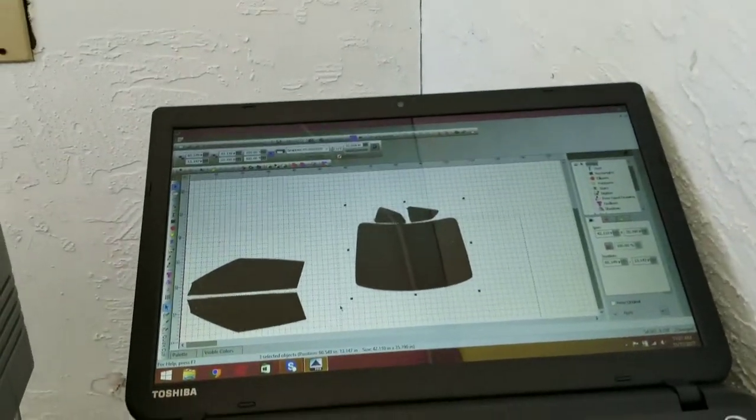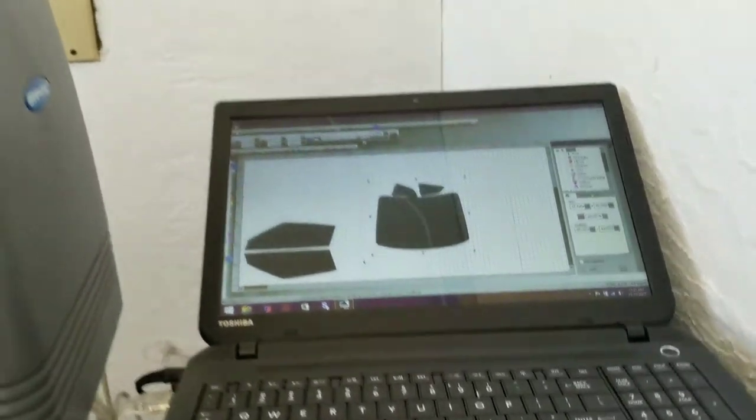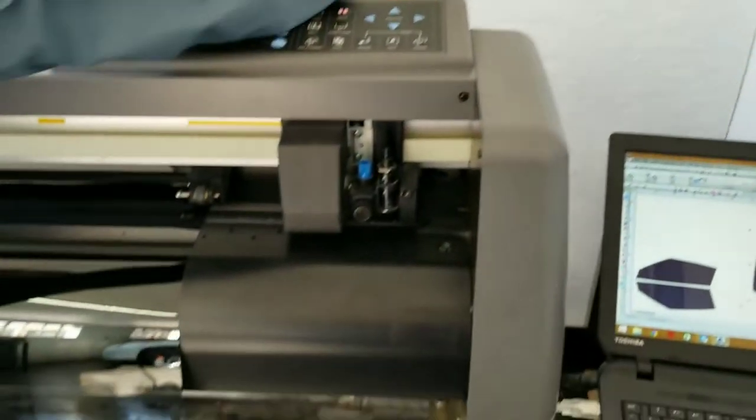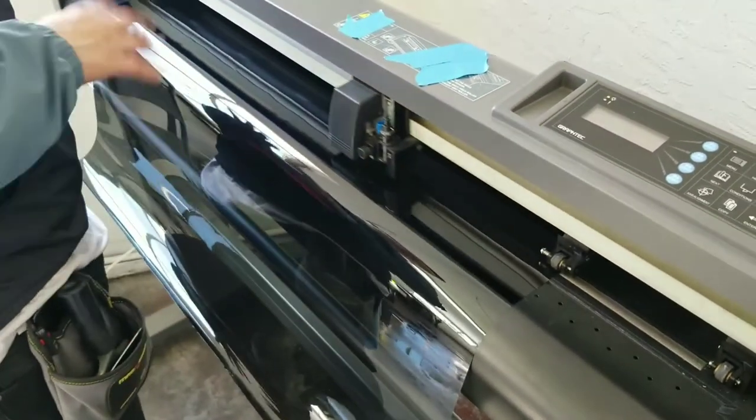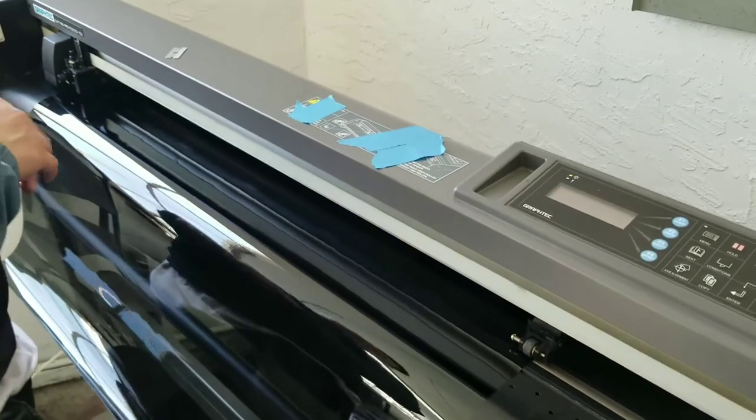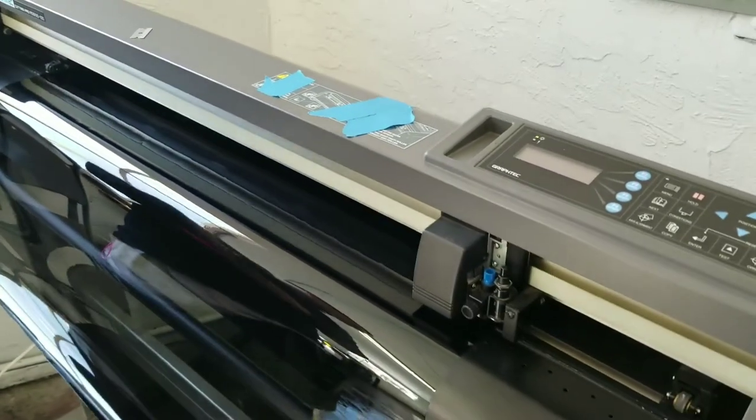It's done differently for window tint, of course. It's just kind of like my little secret. You've got to learn it on your own. You can't just throw tint on here and be like, oh, it'll cut.